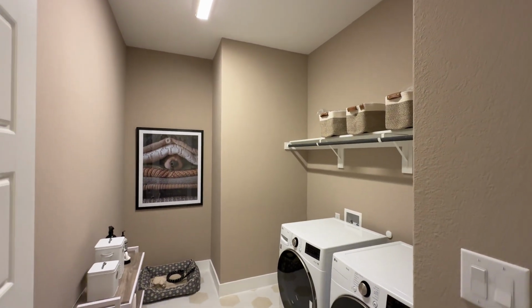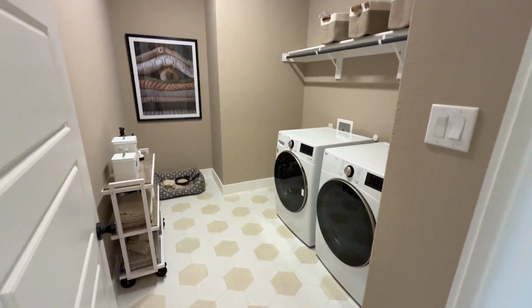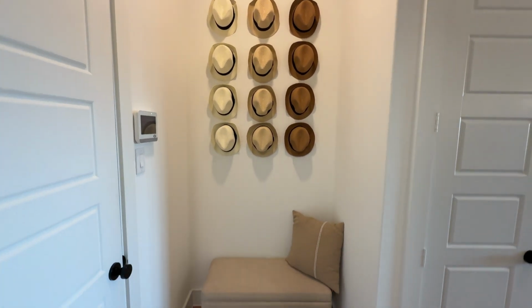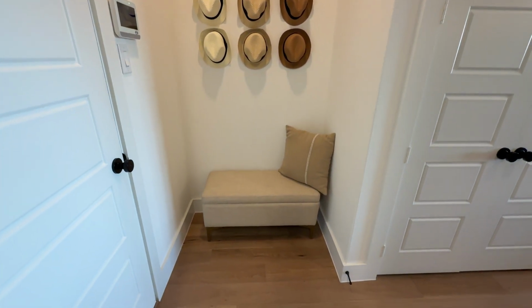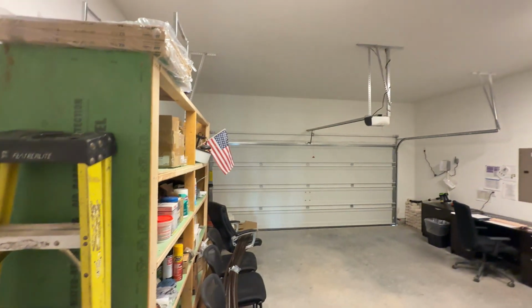And here's our laundry room. This is gonna be right next to the garage. Now you can build one of these out if you want. Little mud room here. We call it a butler's pantry. Build that out. And then we have our 2-car garage is gonna be right in here.